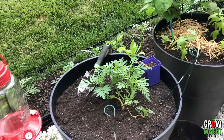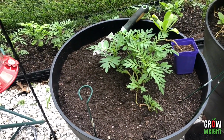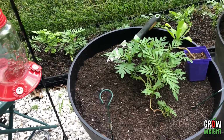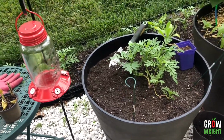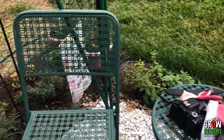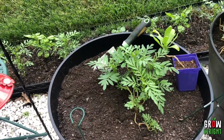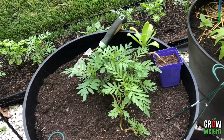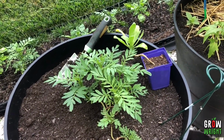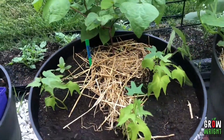So I just tucked that in there for the time being. I still have not gotten this first barrel planted. I think I'm going to direct sow some flowers and some herbs just to have some beauty and color as I walk into the garden and as I hang out in my little area with my table and my chair. I was also able to give away some marigolds that I had sown from seeds. I still have a few left, and I think I'm going to try to give those away this week as well.